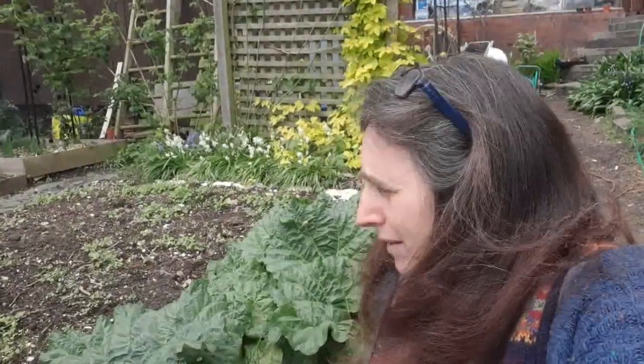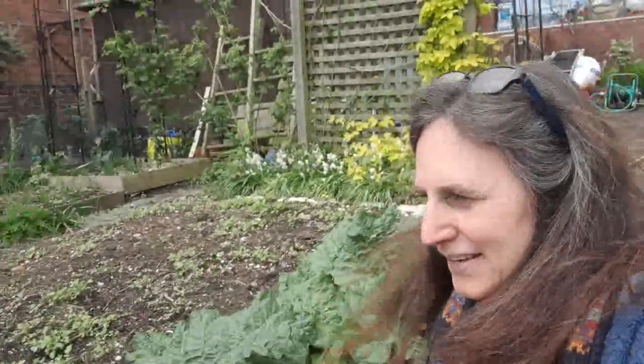So that's rhubarb. And then over there, which you can see in the background, that was the attempt at the green manure, which I don't think it's worked very well. The cat has used it as her toilet. We had weeks of no rain, so it didn't germinate. And I think the pigeons enjoyed the seed, but we've got some. And that's where the courgettes will go, when I get to the courgettes. And little things are happening in the garden, which is lovely.